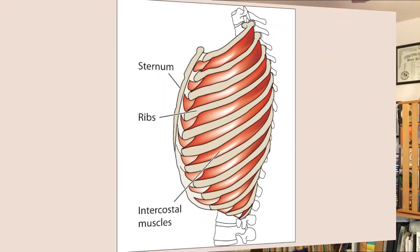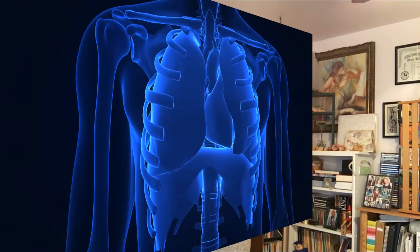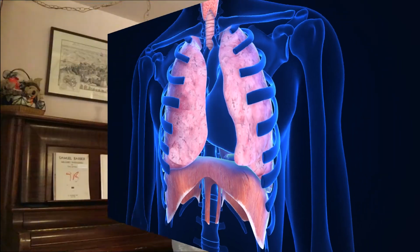This is where some other muscle groups come into play. So the first set of muscles we're going to talk about is the intercostal muscles. I like to call these the riblets because they're between your ribs. Pretty simple. We have two sets. One that makes the rib cage expand and one that makes the rib cage contract. Well, the lungs are attached to those riblets, and when the rib cage expands, the lungs expand with them, and air rushes in to fill the empty space. So that's one set of muscles that we use for breathing, right?